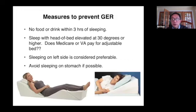Measures to prevent reflux. So simple measures, right? Mechanical measures. No food or drink within 3 hours of sleeping. And always, if you have reflux, or even if you don't know whether you have reflux or not, but you have bronchiectasis, if you can, try to sleep with the head of the bed elevated. A lot of patients don't necessarily like foam wedges, so they always tell me, oh, I prop myself up with pillows. When you prop yourself up with pillows, you don't have that gradual incline like you do with a foam wedge like this, okay? Or like this. So the recommendation is 30 degrees or higher.